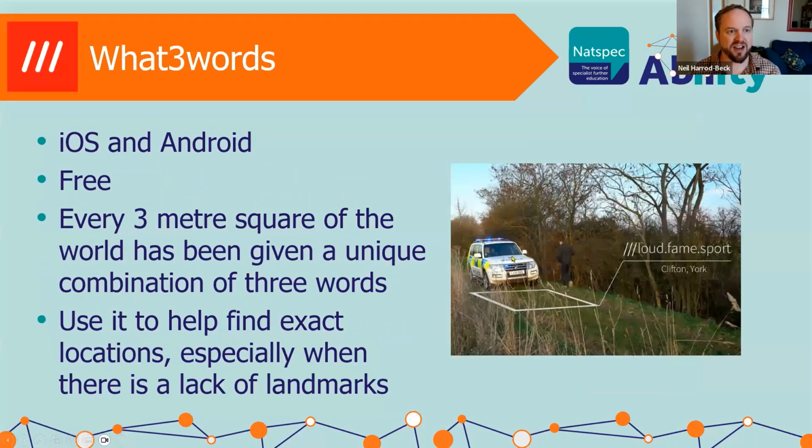Excuse me. Right. What three words? Very clever app. So this breaks every 3 meters squared of the world into 3 words. It's available on iOS and Android. The example on the right-hand side is loud.fame.sport. Will take you to a particular point in Clifton in York. So it's really useful to help find the exact locations of things, especially when there's a lack of landmarks.